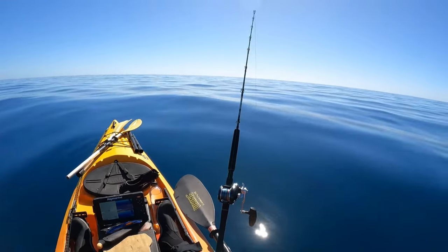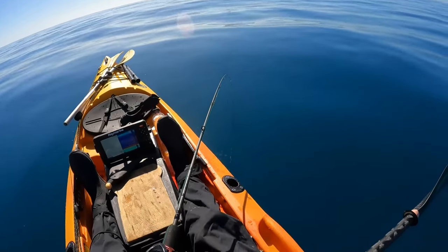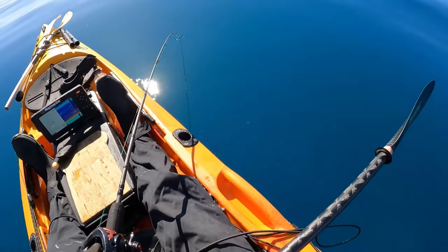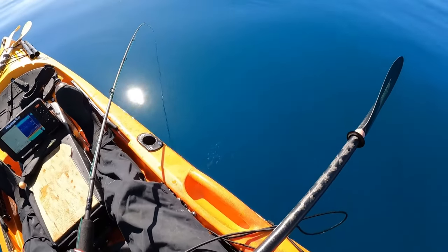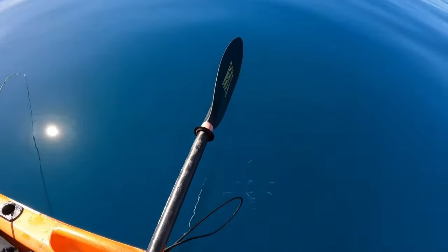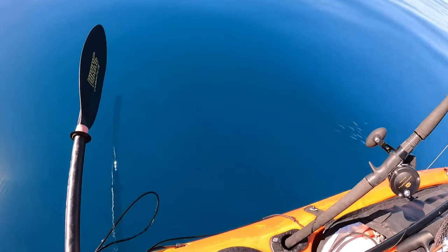He's not happy. While waiting for a bite on the bottom, I noticed these tiny little bait fish. This is often what the tuna out here are feeding on. It's very hard to tell what they are, but they're either juvenile kingfish or tiny jack mackerel. They're little kingies, I think they are.